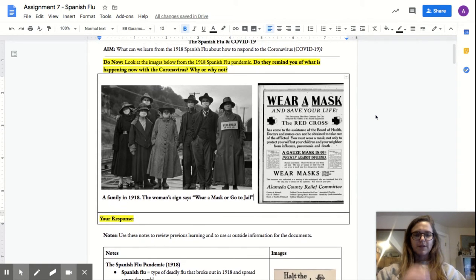So, for this assignment, I actually gave you a do now question to just kind of get you thinking, okay? So your do now up here at the top says, look at the images below from the 1918 Spanish flu pandemic. Do they remind you of what is happening now with the coronavirus? Why or why not? And you can type your response down here in this section at the bottom.